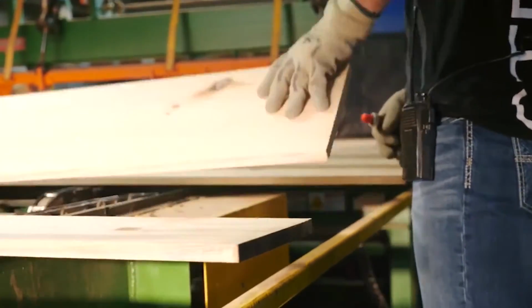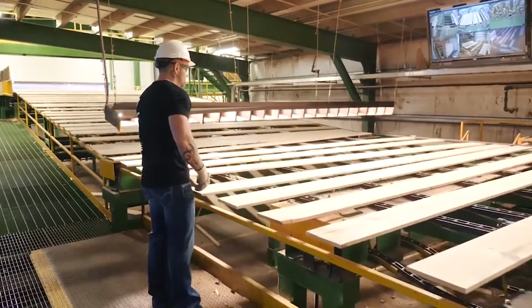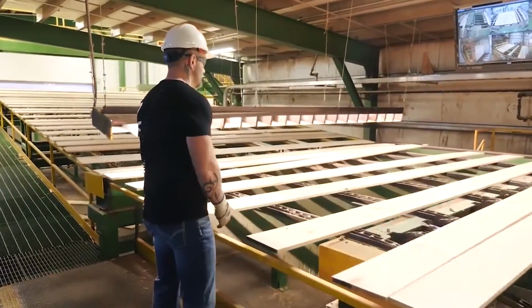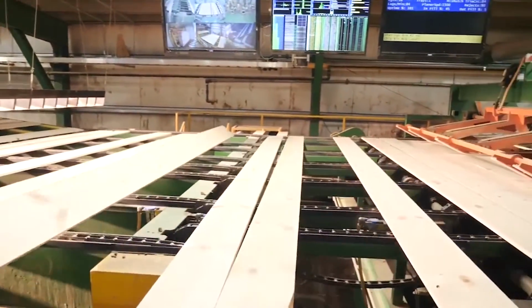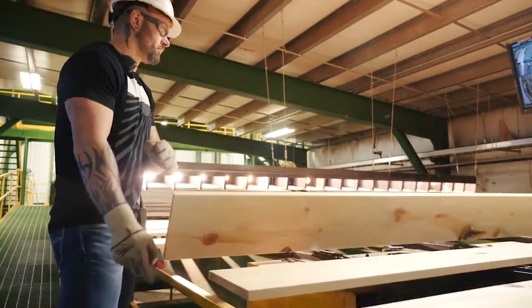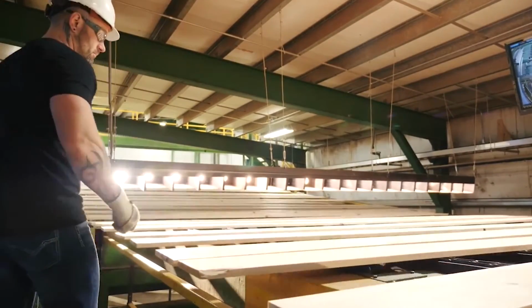And then we look at the defects and we lower the grade from there. You know, we look for things like decay, we look for things like shake, anything that's going to throw off the strength of the board, the integrity of the board, the look of the board. We grade it accordingly. We have different classifications depending on the species of board and the size of board.